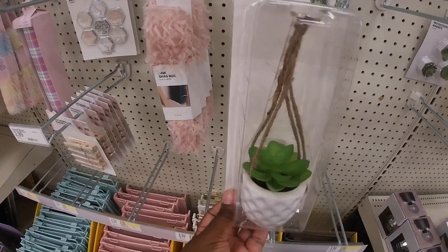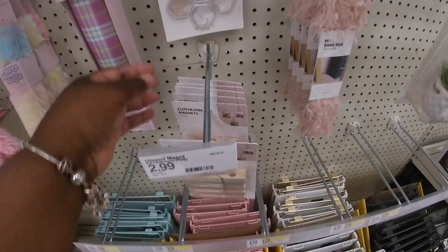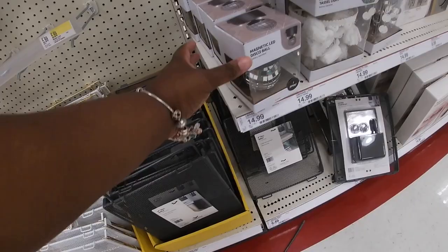Another one of those little rugs. Magnetic locker wallpaper. Those pins to hang up in your locker with the magnet. That's really cute. Assorted hex magnets. They have these 12 inch tall shelves. I see it in pink and blue and white and gray. These are $6.49, I bet. The magnetic LED disco ball for $14.